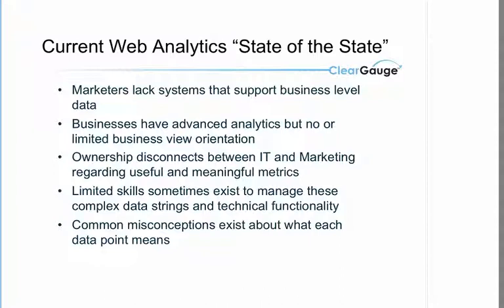I think there's also, in general, a lot of common misconceptions about what data points mean. People tend to like to jump to conclusions about data instead of being detectives and understanding that they maybe should form a hypothesis about what a data point might mean and then realize that there may be other meanings that if they look at the bigger picture, they will understand that.